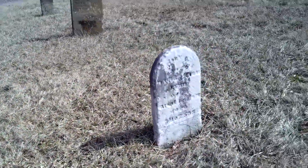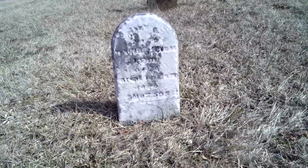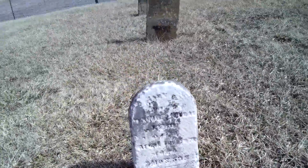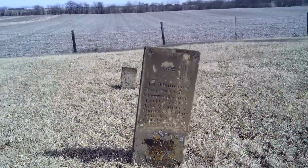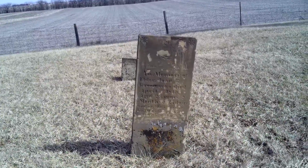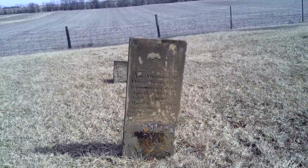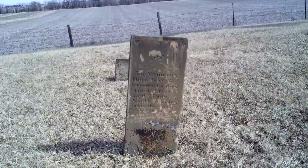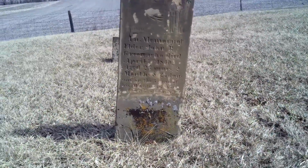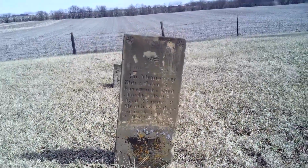Alright, so I'm going to bounce out over here to this stone. Another very worn stone. Not 100% sure who this could be, but I like this stone right behind it. Check this one out. In memory of Elder John R. Green, who died April 7th, 1810, age 23 years, 2 months, 27 days. And this, I don't know, that is really cool though. Hope you can see how beautiful that stone is.